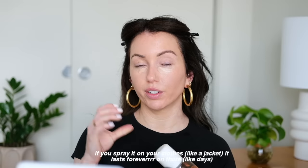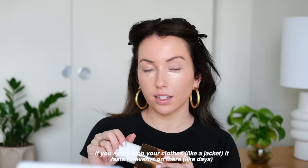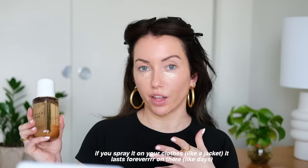If you want a vanilla to mix with other things, I would spray this on top of another perfume or in my hair, because it says you can use this as a hair mist as well. If you've tried other of the Fleur fragrances, let me know your favorite.